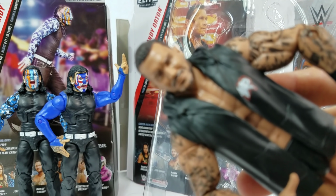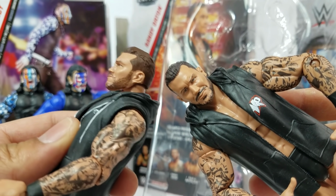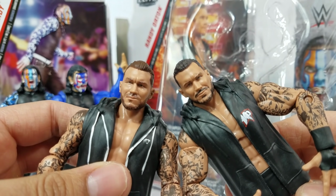The guy just got his beard done and he wanted to make sure that he was looking extra fresh prior to the actual match. But the sculpt, the hair, everything about the scan, it's identical. It's just the way that it came out.